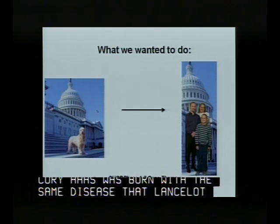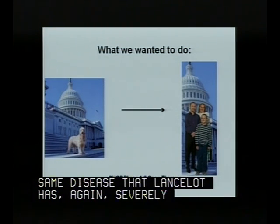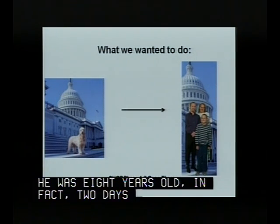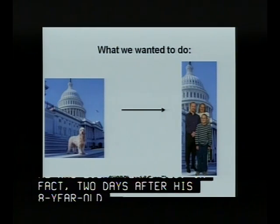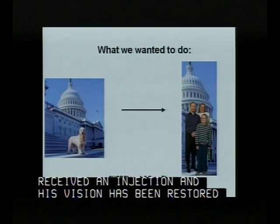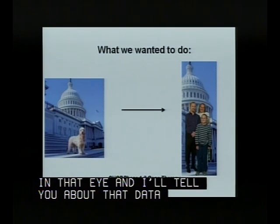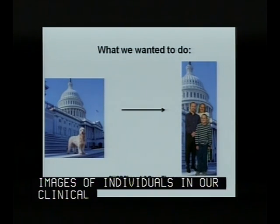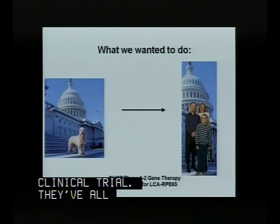Corey Haas was born with the same disease that Lancelot has, again, severely visually impaired. And when he was 8 years old, in fact, 2 days after his 8-year-old birthday, he received a single subretinal injection, and his vision has been restored in that eye. And I'll tell you about that data. And by the way, I'm showing some images of individuals in our clinical trial. They've all gone out to the media themselves and have signed media consents.